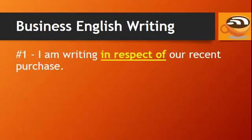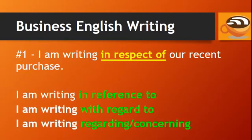Number 1. I am writing in respect of our recent purchase. Instead, you should write, I am writing in reference to, I am writing with regard to, or I am writing regarding or concerning our recent purchase. All of these options are correct, but you can't use in respect of.